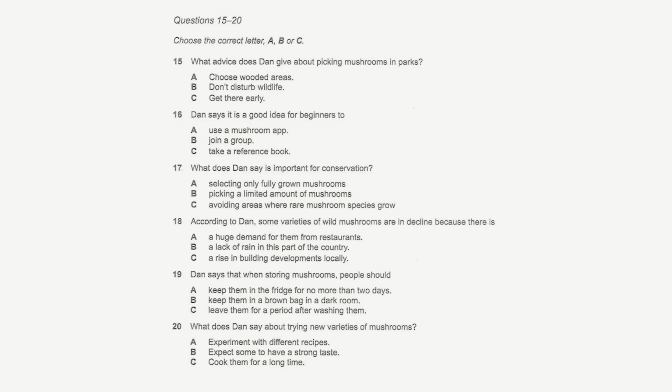Conservation is a really important consideration, and you must follow a few basic rules. You should never pick all the mushrooms in one area. Collect only enough for your own needs. Be very careful that you don't trample on young mushrooms or other plants. And make sure you don't pick any mushrooms that are endangered and protected by law.